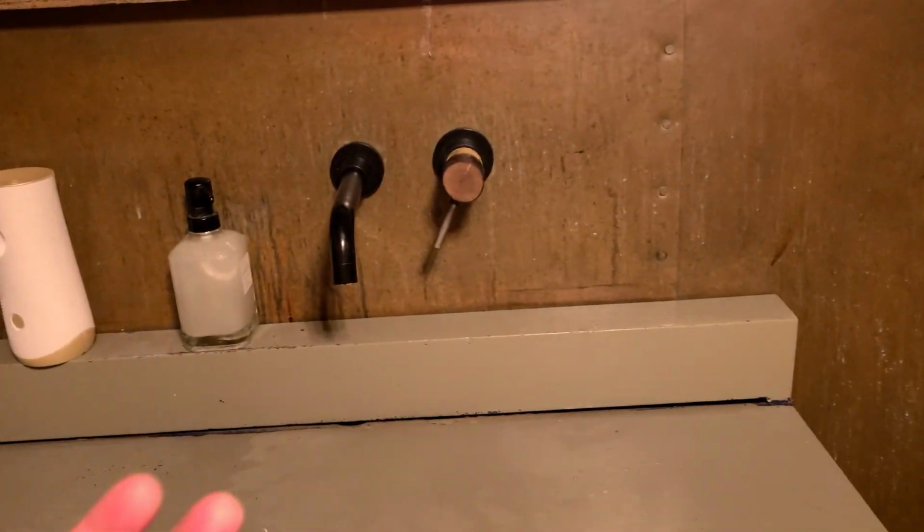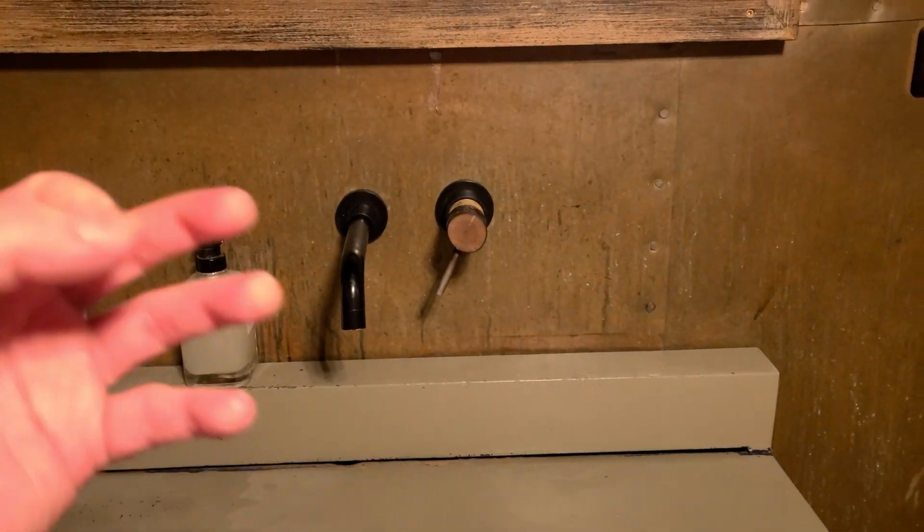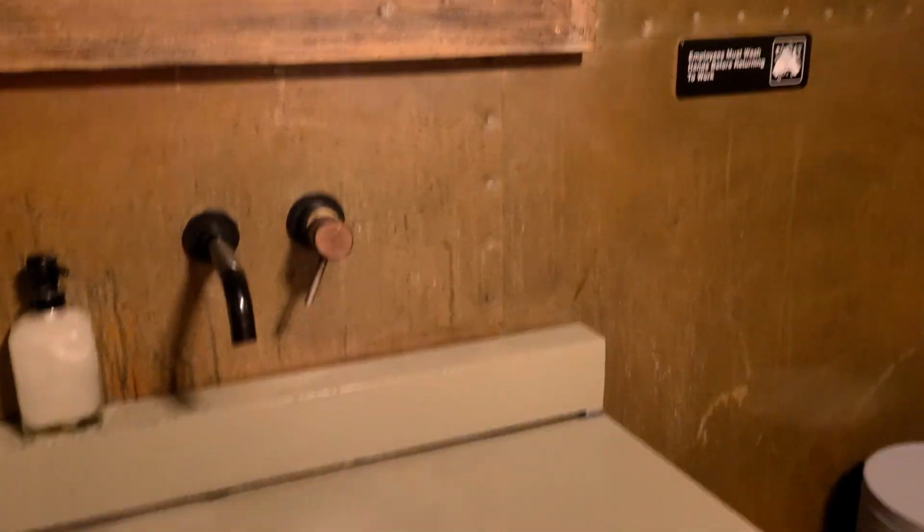Gotta figure out a power source. I don't know. Batteries, I don't know if we want to replace them. Electrical outlets, I don't really see in here. However, there's a breaker box right there.